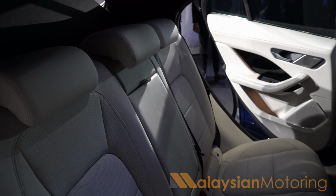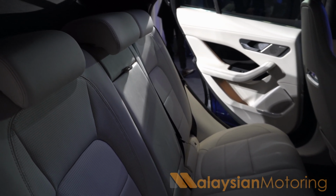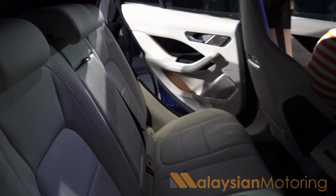That is the beauty of buying a Jaguar Land Rover product, because you can pick and choose specification depending on what it is that you want. So you can have your JLRM product tailored specifically to you.